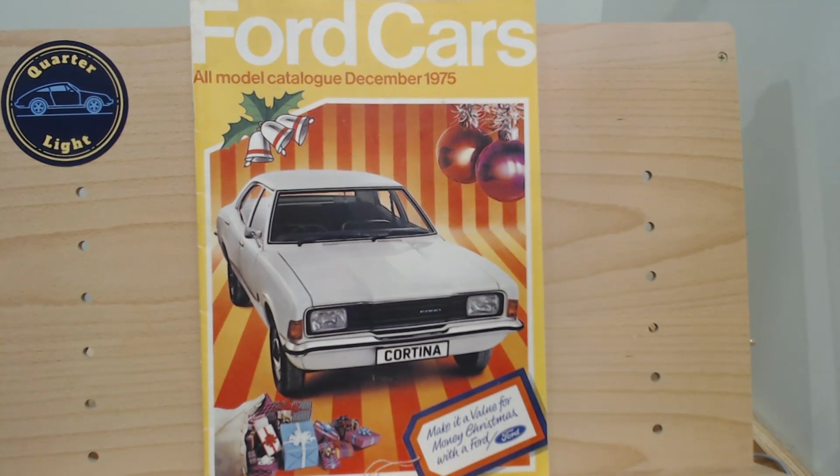At the bottom here it says, make it a value for money Christmas with Ford. A lot of value for money little slogans going on there. '75, you know, we're thinking a bit more fuel conscious around that time, weren't we? And we're certainly looking to save our pennies. Anyway, let's open the brochure up and see our first page.